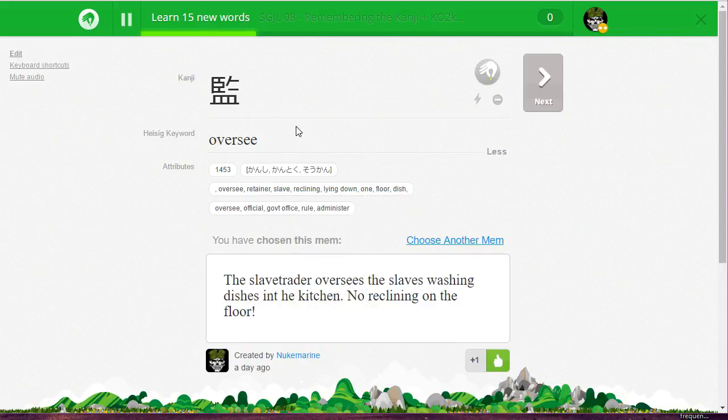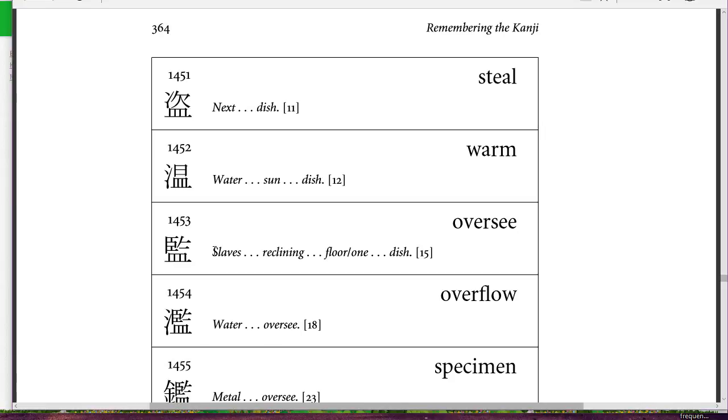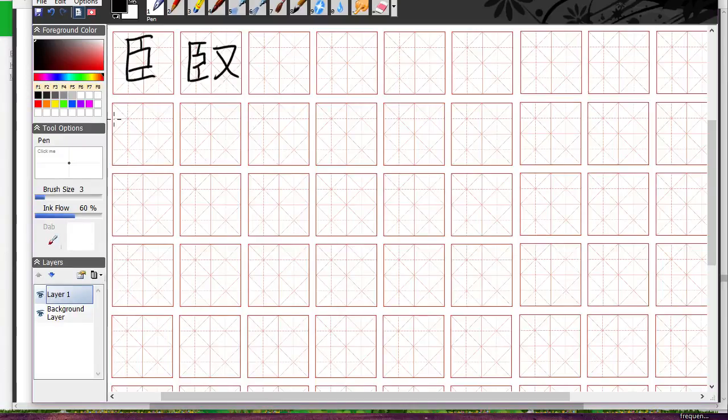Okay, so what we have is oversee. Slave, reclining, one floor, one dish. So he has to oversee the slaves. All right, so he oversees the slave. Maybe someone is overseeing Leia, maybe it's Jabba the Hutt, or whoever is overseeing Leia right now. And he notices that she's just laying on the floor, maybe in front of Jabba, not doing anything. Maybe reclining on the floor.